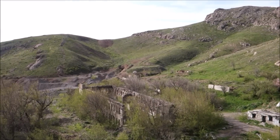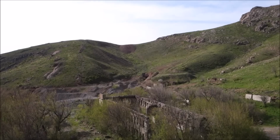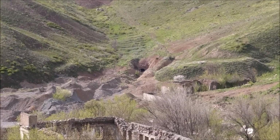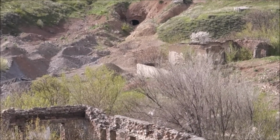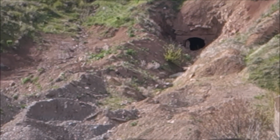However, in the distance over there, I see a portal, and that is almost perfectly in line with the last one we checked out. And so I'm wondering if perhaps that also feeds into it.